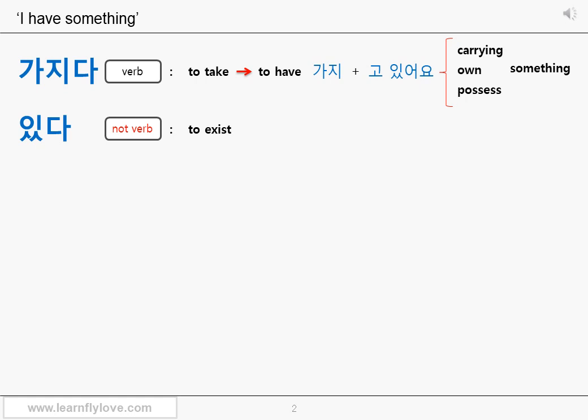Amazingly, this predicate 있다 can be either a verb or an adjective, depending on the usage, but you don't have to distinguish. You can just think 있다 is not a verb, which means you don't use the object particle 을, even if it is used to mean to have. That's enough. And again, please don't forget this predicate 있다 basically means to exist.